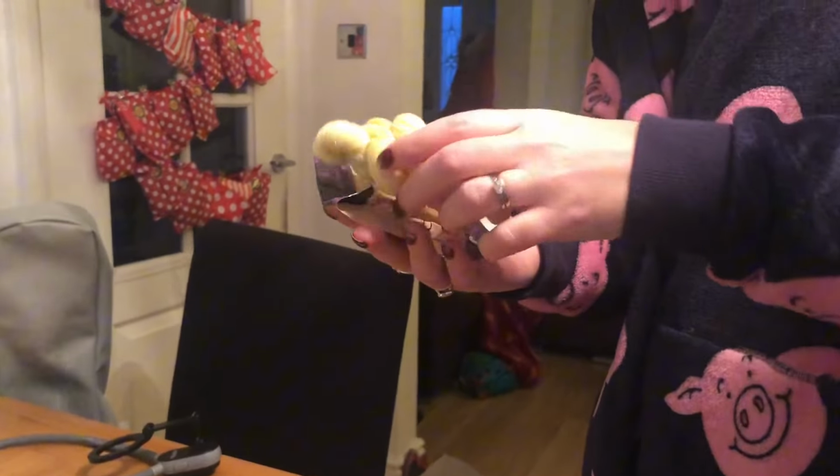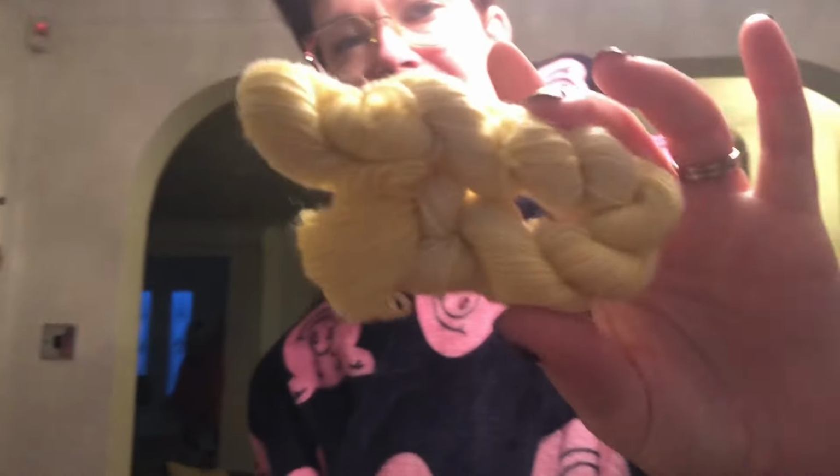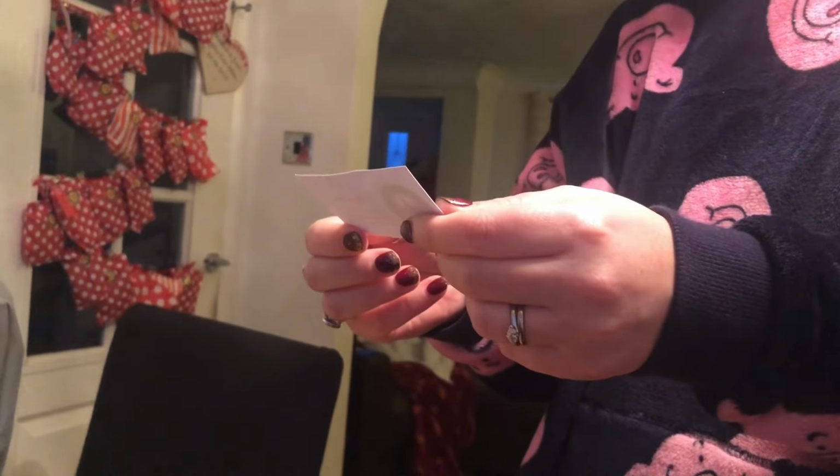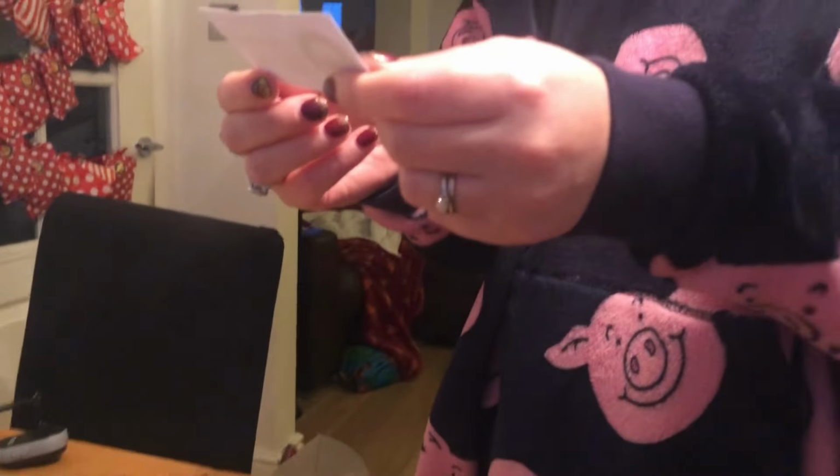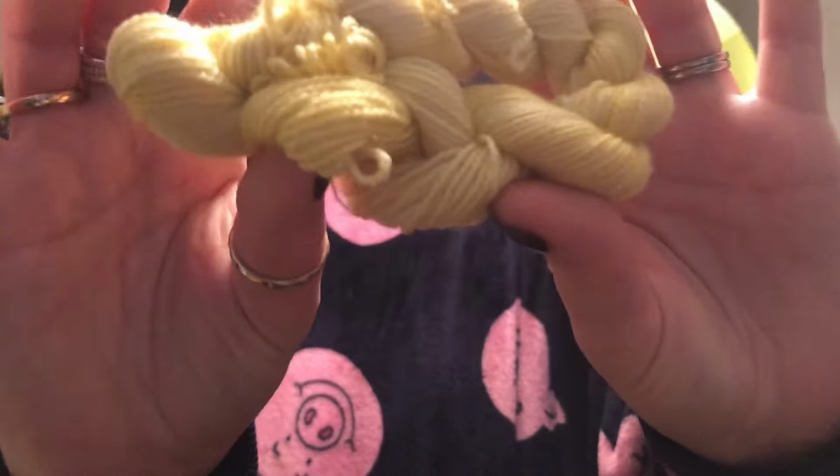Oh, I've got a lovely yellow sparkly. And it's called Fairy Dust. It says, on the leaves, on the tree bark and floating in the air, is it frost or fairy dust? So this is Greenlambkin's Enchanted Forest Advent Calendar. And we got some hot chocolate. You see it?